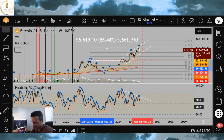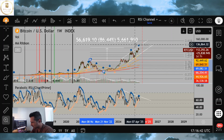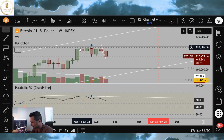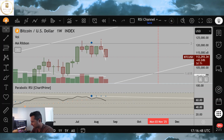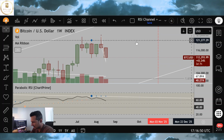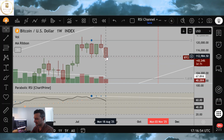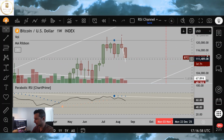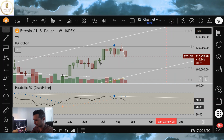Let's go ahead and throw those on. And you can see, look at that. If we zoom in, we did trigger the 2, right? So look at this. Big selling happened right there at that 2 Fibonacci, right around 120K. So you can see that 2 right there, and you can see we never closed above that 2, and we're pushing back down, which tells me it probably does want to come back down into the 161, right around 100K. So I'm looking at Fibonacci extensions for sure.